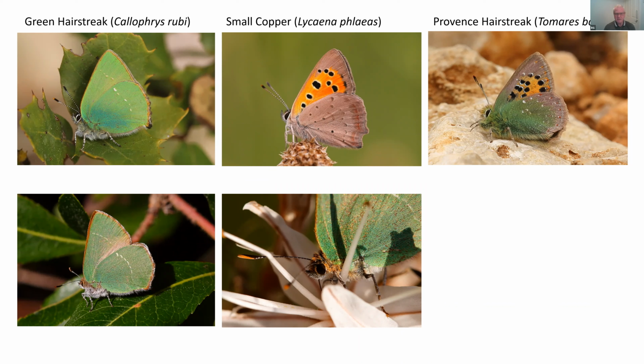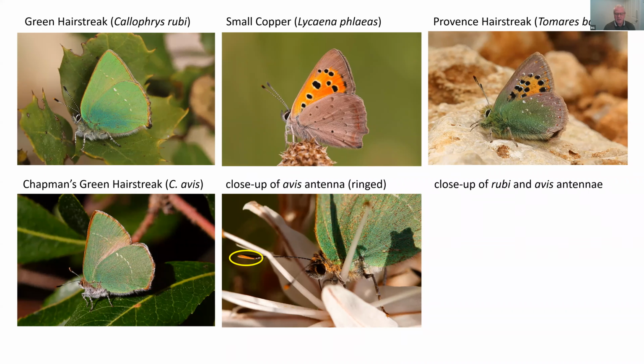There are one or two ways to tell the difference between green hairstreak and Chapman's green hairstreak. One is that Chapman's green hairstreak has a rather more reddish feel to it, especially around the eyes. It's definitely more reddish. But the one defining difference, given that all of the other things are variable, that I've never actually seen in the books, is that the inside of the antennal club for Chapman's green hairstreak is orange for the whole length. And for a green hairstreak, it's only orange at the tip. But I don't think I've ever seen that in books, but it does seem to be definitive.